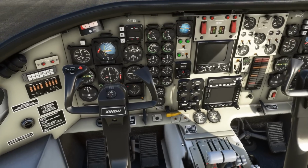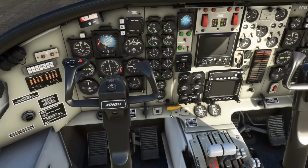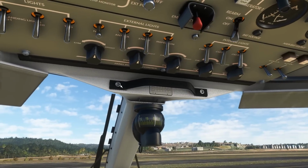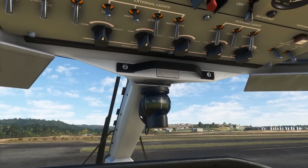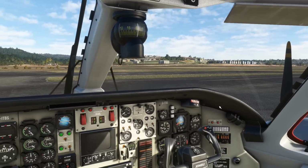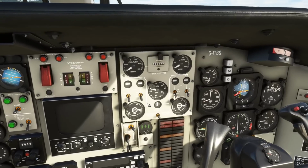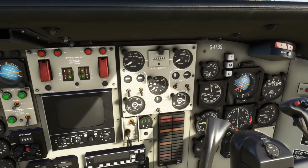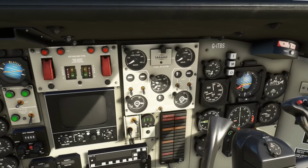For the before start checks, the park brake is set. Doors have been closed, chocks have been removed. The beacon light can go on. Seatbelts and no smoking signs once again are both set on. The left and right auxiliary fuel pumps can first go through to on. Just checking their operation. And then back to auto.